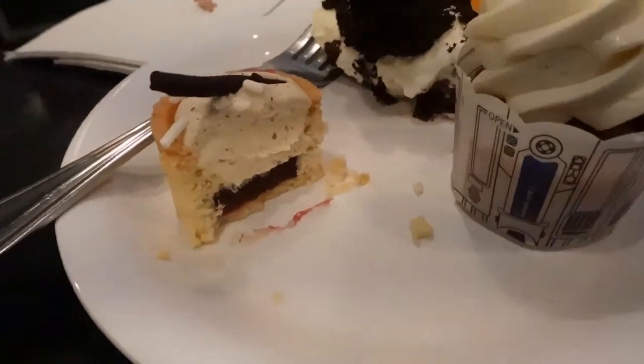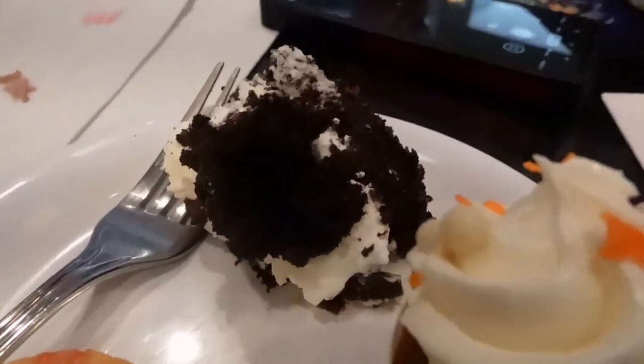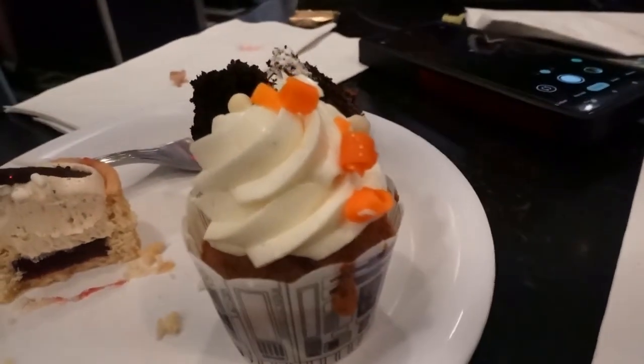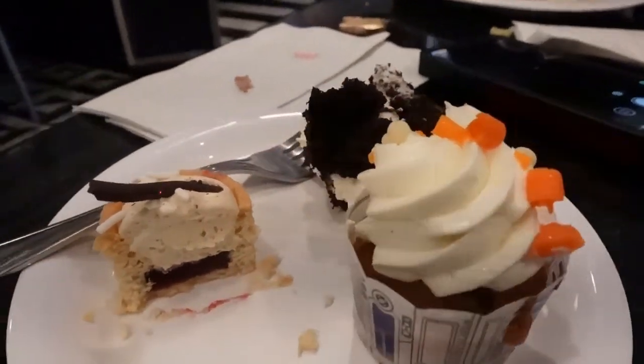For dessert, I got the peanut butter and jelly tart, the Mississippi mud cake, and a carrot cake cupcake. These were also pretty solid offerings. I really liked the cupcake the best myself, though.